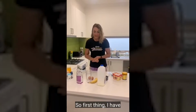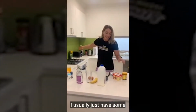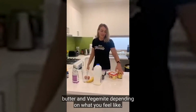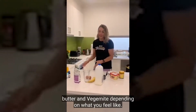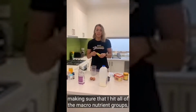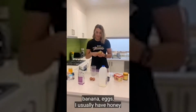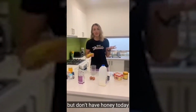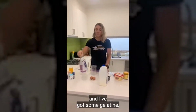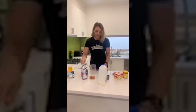So first thing, I have put some muffins in the toaster already. I usually just have some butter and Vegemite, depending on what you feel like. But the main thing that I do have, making sure that I hit all of the macronutrient groups, banana, eggs. I usually have honey, but don't have honey today. And I've got some gelatin, which is really good for your joint health as well. So pretty simple.